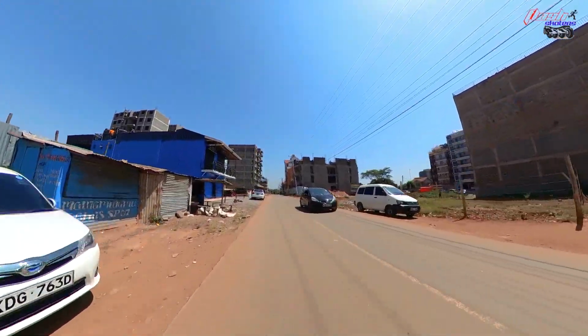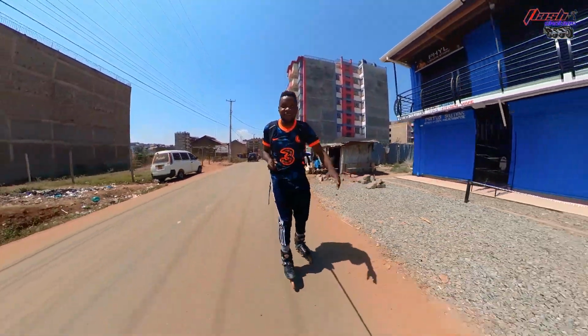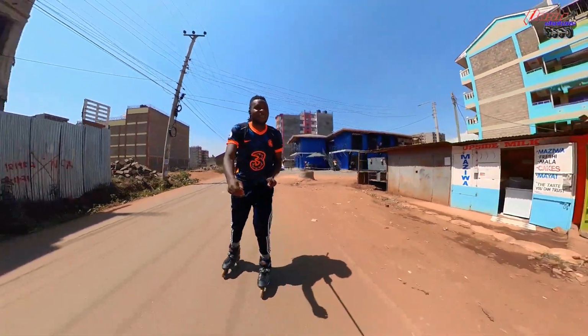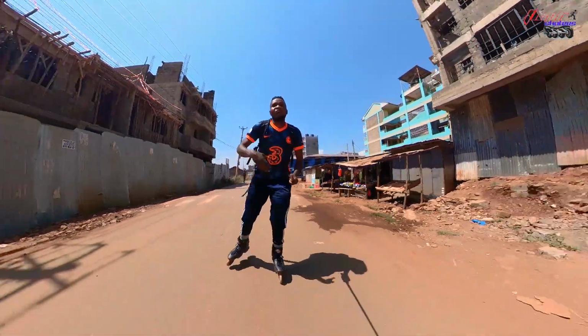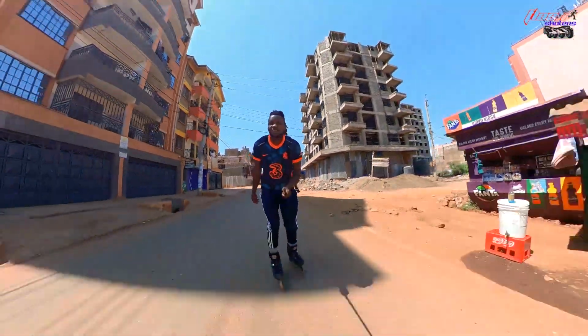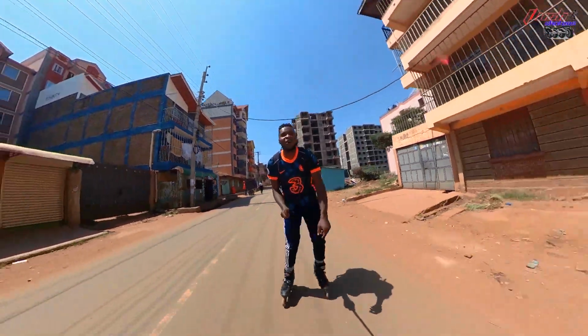I think if you're a skater and you live around the Clayworks area, you should try this road. This road connects you to Githurai, I've been told that. Yeah, I think you should try it. Especially if you are a fan of adventure and adrenaline rush, you should try the downhill. It is so nice. So, so nice. Wow!